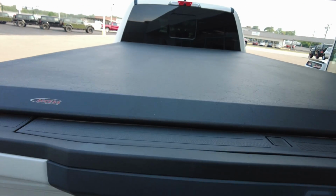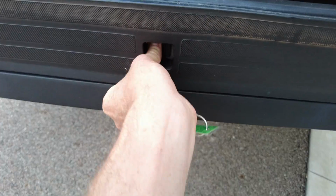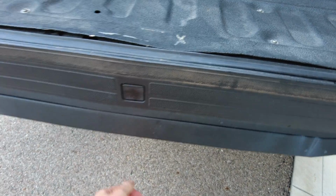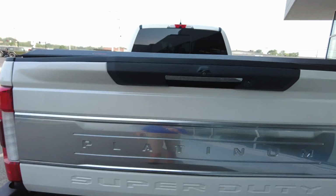Again, this is an 8-foot bed. It's got kind of a multi-function tailgate here too. With these, this comes out somehow and flips up. I don't think I can do it with one hand. I apologize. But it does have that tailgate. If you're looking for it, it's got it. Got your backup monitor in there.